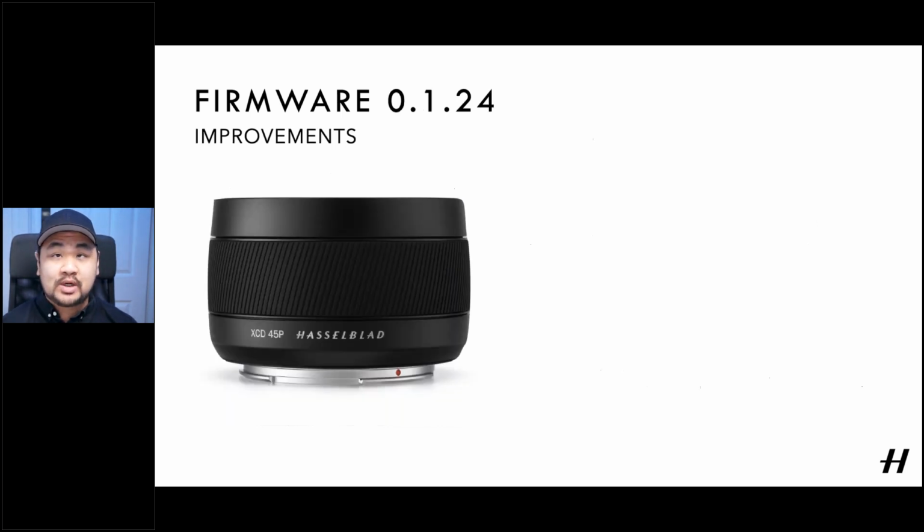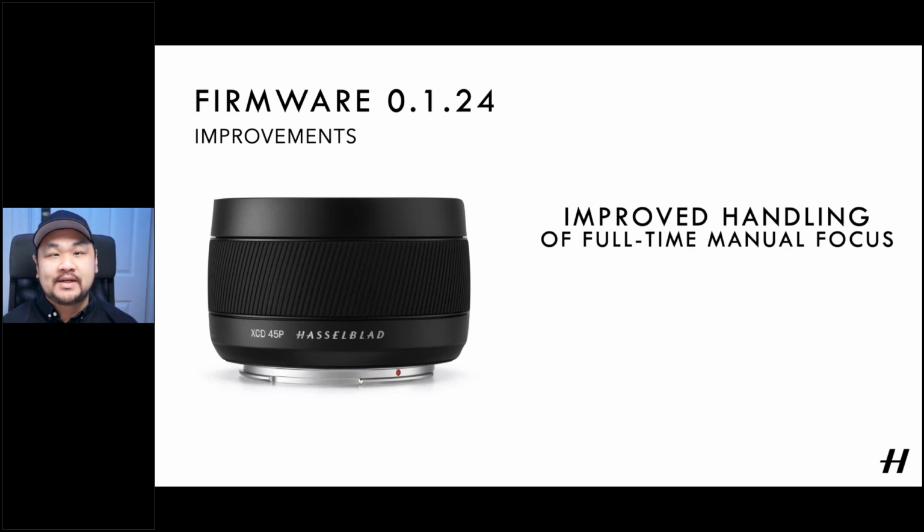Moving on to lens firmware, the XCD45P also receives an update with version 0.1.24. Firstly, the sensitivity of the full-time manual focus has been improved. This means that when you have autofocus enabled, the point where the focus ring disables the motor and takes over for manual focusing has been tuned for better handling characteristics.